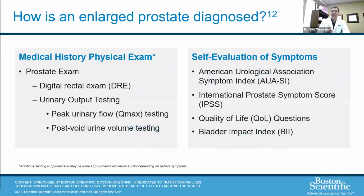So how is an enlarged prostate diagnosed? We often do it by taking a good history and physical examination. We often do a digital rectal examination. We also do urinary output testing conducted here in the office.